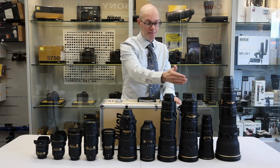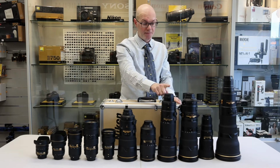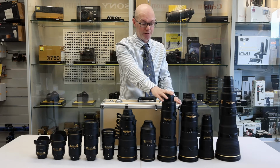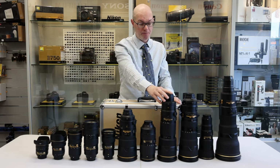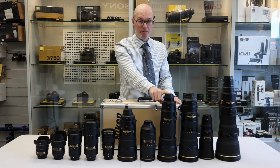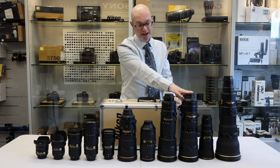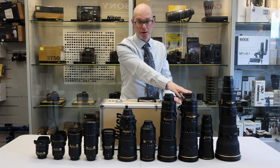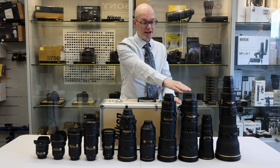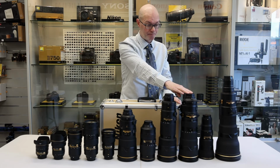All of these lenses have a zoom that ends in 400mm. The difference being that these two lenses here have a fixed aperture of f4 all the way through the zoom, hence the requirement for them to be physically much bigger and larger. This is a 200 to 400mm lens. This is a 180 to 400mm lens. The 180 to 400mm also has a built-in 1.4 teleconverter. You can turn this converter on or off, and if it is turned on, it will bring it up to 600mm in focal length.